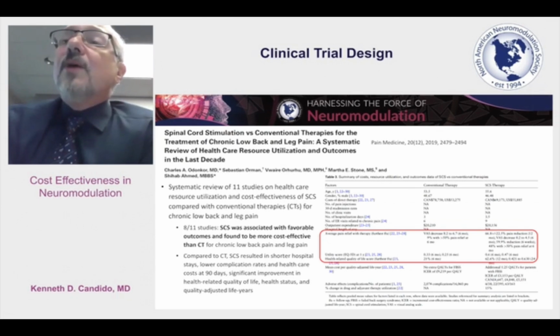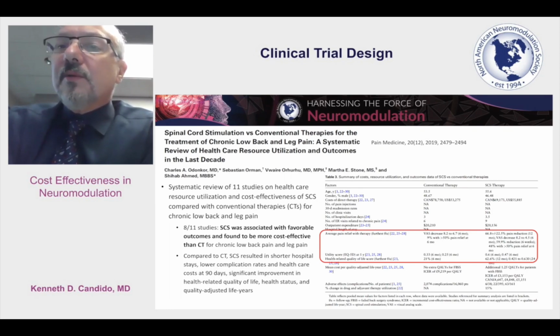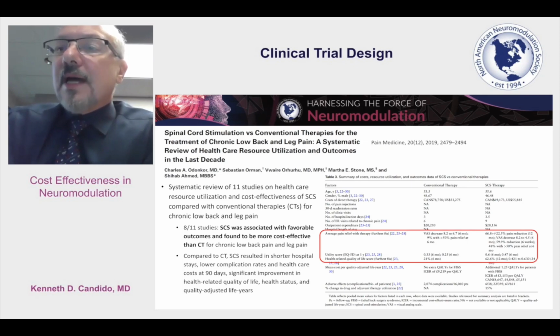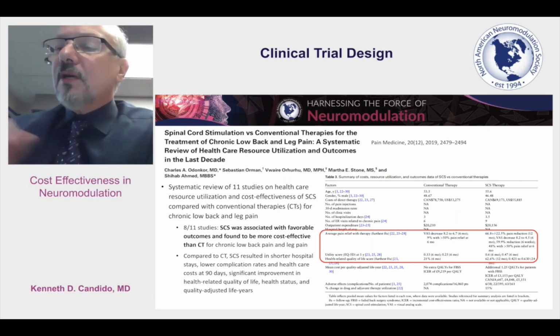And the number of patients who had greater than 50% pain relief at 6 months was only 9% with conventional therapy, but was about 60% or 48% in greater than 50% pain relief at 6 months using the spinal cord stimulator. Just as importantly, the health-related quality of life scores, including the quality adjusted life years, was 21% at 6 months only with the conventional group and 62.6% at 12 months in the patient who received spinal cord stimulator therapy. And this translates into healthcare utilization resource savings as well as expenditure savings, as we'll see in other additional studies.